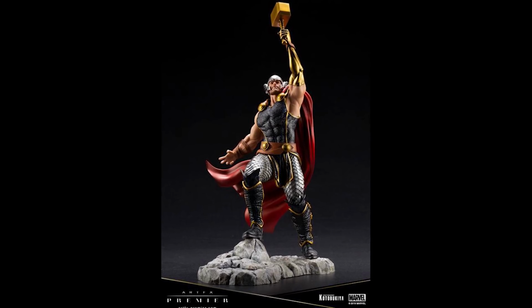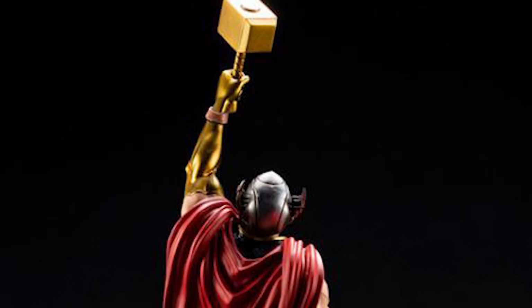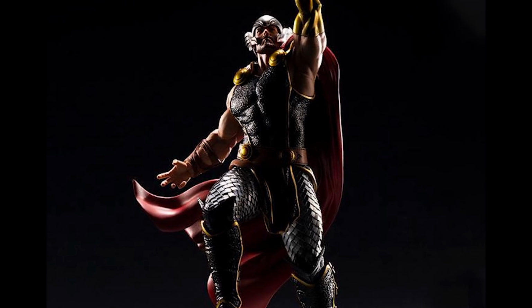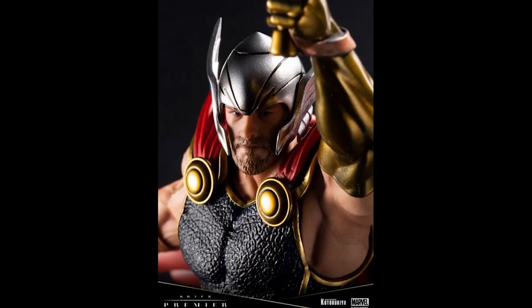Thor is also really dope. I like the pose, very classic. He has the hammer up in the air, getting ready to call down that thunder. I like the colors on this one as well. Also very nice texture, and it has the classic look about him. I think that looks really cool. Yeah, digging it. Really, really digging this line.